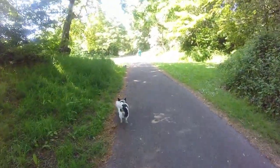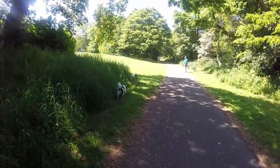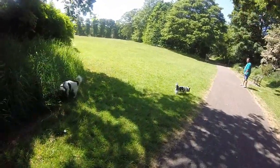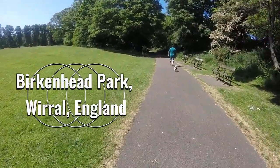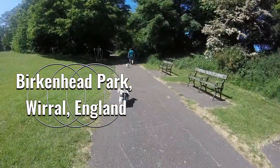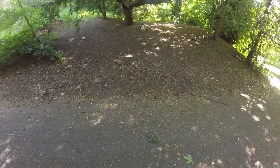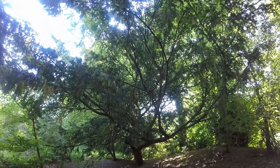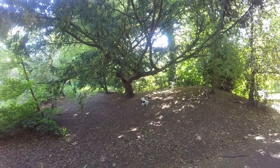Come on, Jim, hurry up. Come on, you two. What have you found, Jim? Hey, what's the matter, Rosie? Is the squirrel up the tree shouting at you? Go on, have a go. Not a chance. She's feet away.